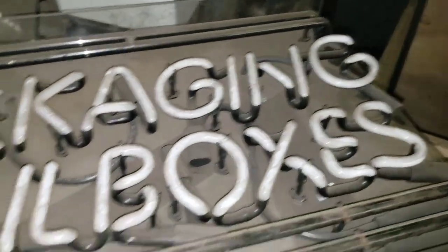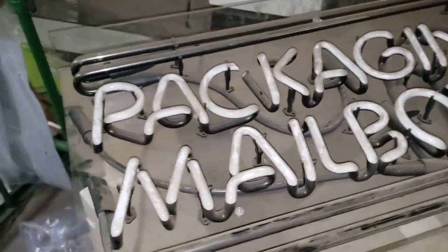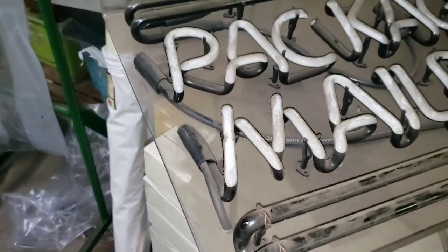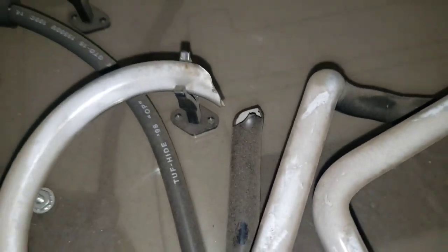Look at this. Old neon sign. Check it out. It says packaging mailboxes. Actually, this would be perfect for... We've turned my basement into an entire packaging room. I'm going to see if I can find a plug and see if this thing still works. If it does, it's coming home with me. Uh-oh. No, no, no. The C and the K have broke right there.